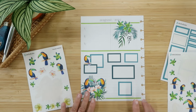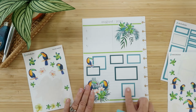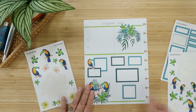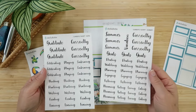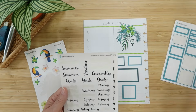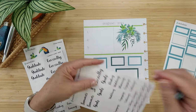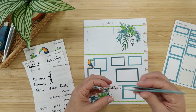Can't have too many birds. I need to fit my currently word in. I need to figure out what I'm doing here and we need to title all of these. So let's work on that a little bit before we add in more decor. So these are the currently sheets and these are full sheets, but I do have some that I've been working off of. So I'm gonna pull those in because we don't wanna waste the stickers, right? So I'm gonna pull in this currently word from this sheet first and figure out where we're gonna put this.